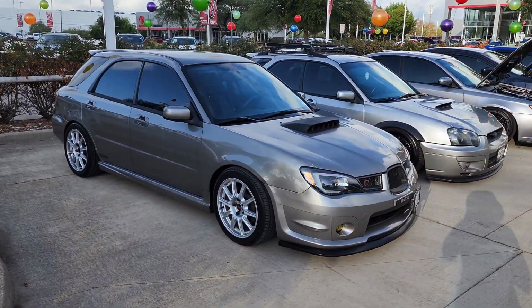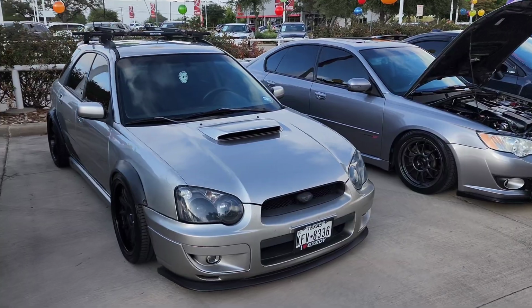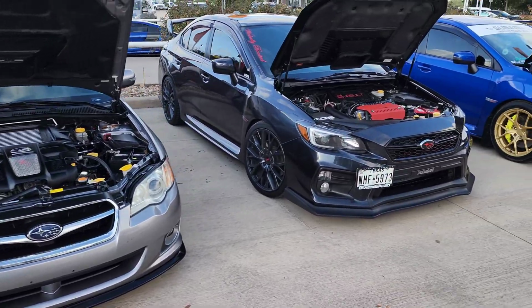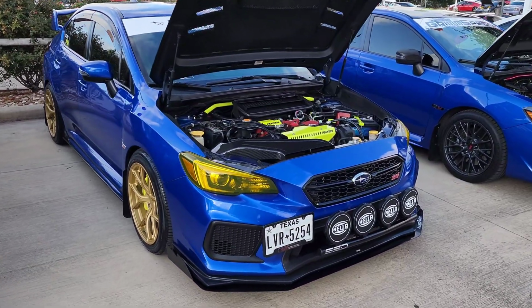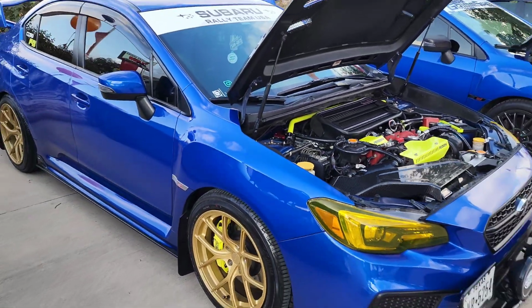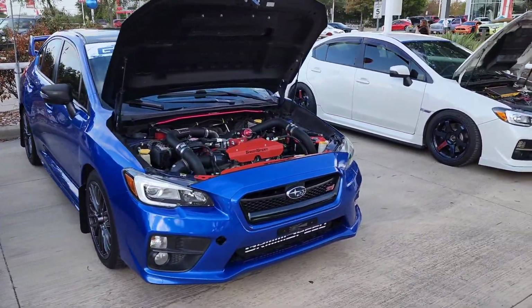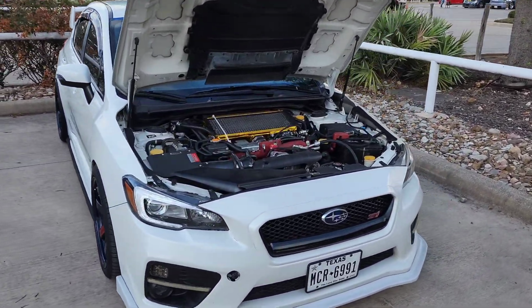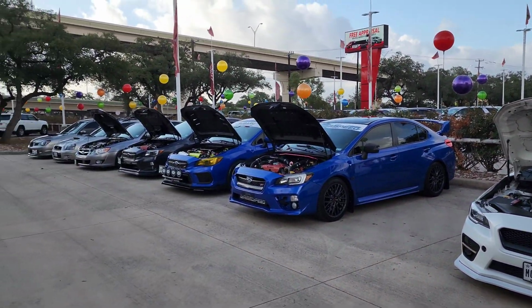All right, guys, so we have a line of the Subaru WRXs over here, so I'm just gonna show y'all. That's pretty nice. I like these, the gold wheels on it, all of the highlighter accents. That looks pretty nice though. That one's clean too. Subi gang, all lined up. Let me show y'all the shot there.